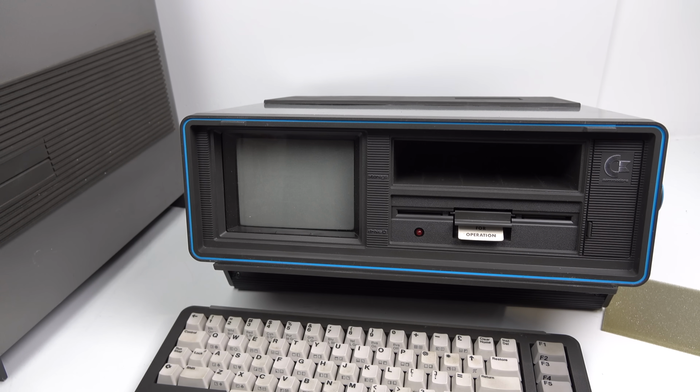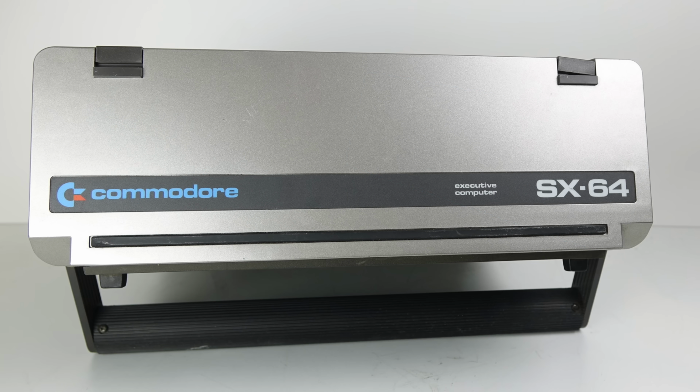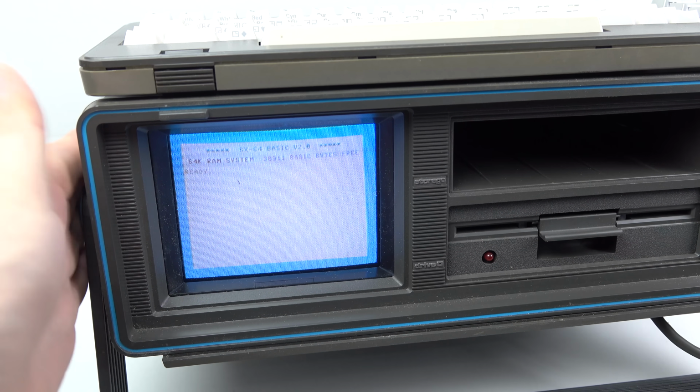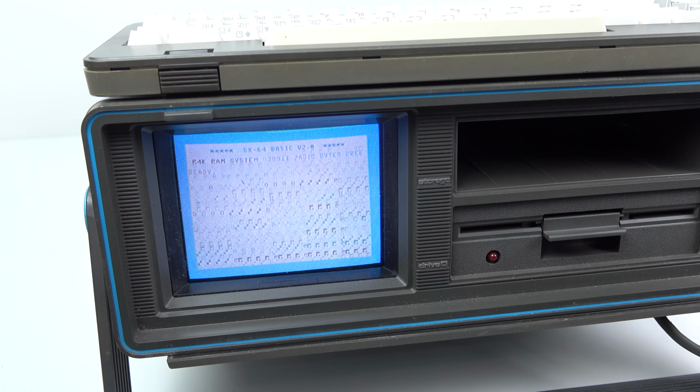One reason you might want a UK machine over a US one is because there's more games available for the UK one. They often won't run on the US machine due to the difference in video timing. But I thought it'd be a good idea to try and get both of these machines working just for the heck of it. So starting off with the US machine, you can see here we've got a load of nonsense on the screen. If you give it a bang, that disappears and then comes back again. And that's not the only issue.